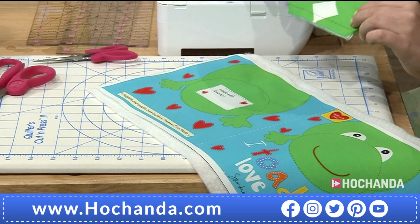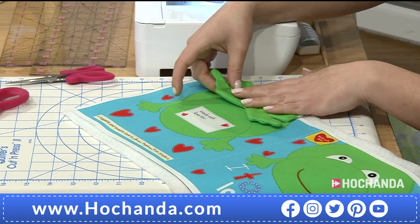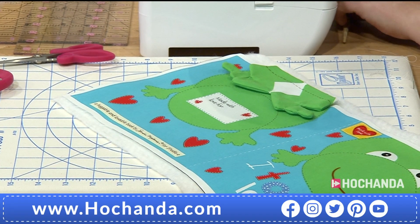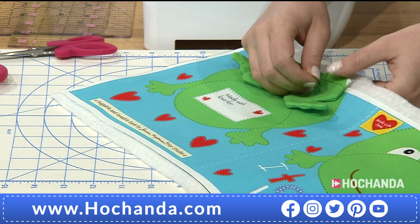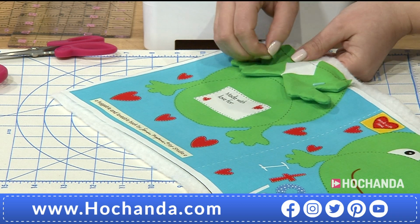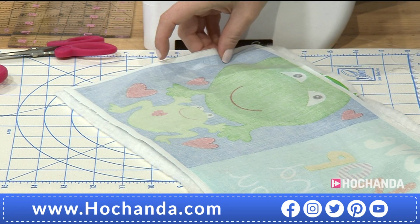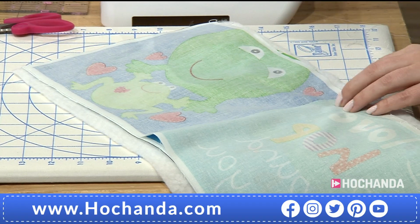So you'll see there's a dotted line. We line that up with the white line on the book, and you'll see that it matches nicely. Your legs need to go inwards, because then they'll be turned out later on. So I'm just going to pop a couple of pins in to secure it there. Lovely. And then I will go round, put my next page on top, and then just line everything up nicely.